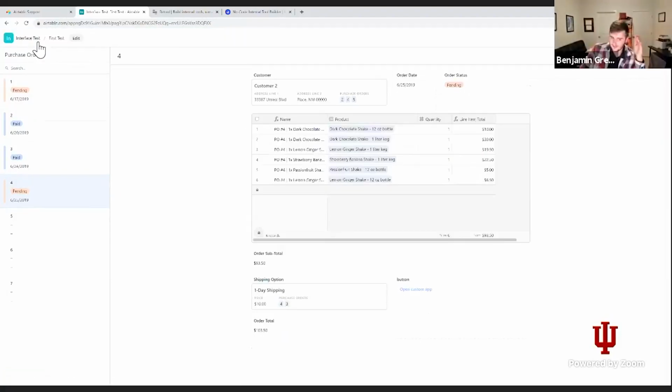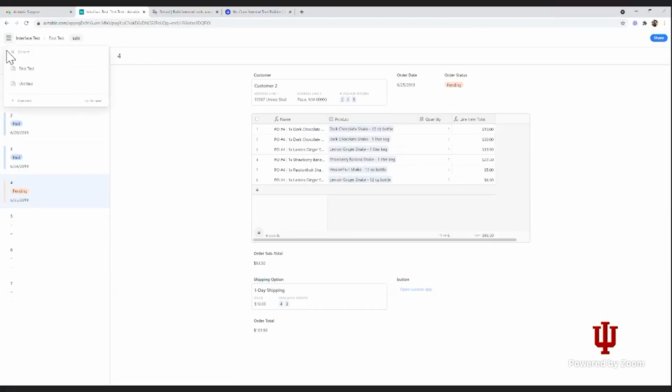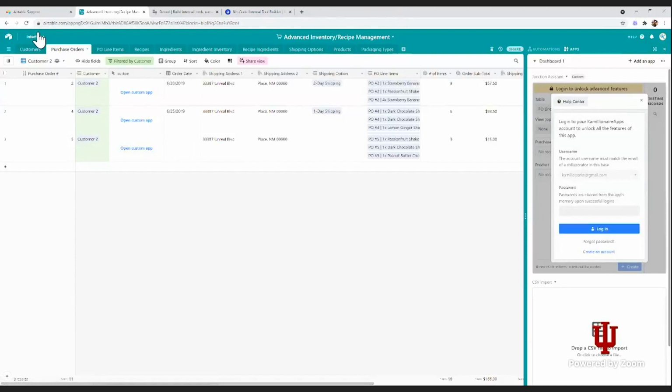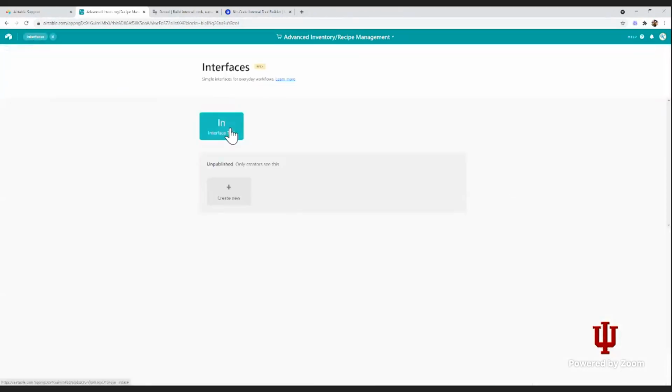And the way you would do that is you would click this left button over here and click it, go to base. It's that easy. And to get back there, you click interfaces.